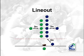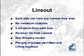The player who is in opposition to the player throwing in, usually the hooker, must also stand 2 metres from the line-out, which prevents him from lifting a front jumper from within the 5-metre area and providing an unfair advantage to the defending team. The current practice of pre-gripping and lifting players has been written into the experimental laws to ensure a stable platform for those jumping for the ball.